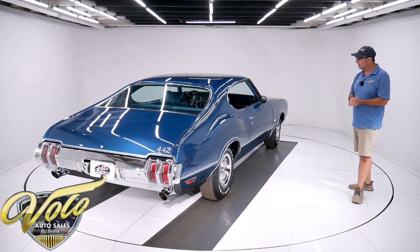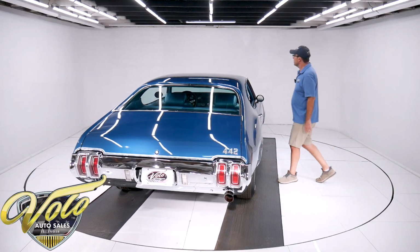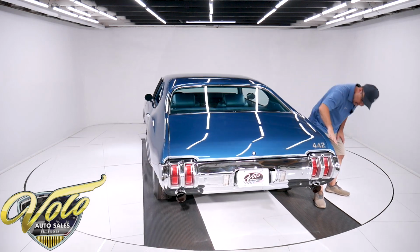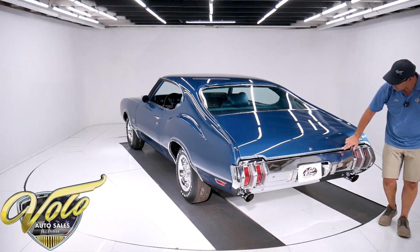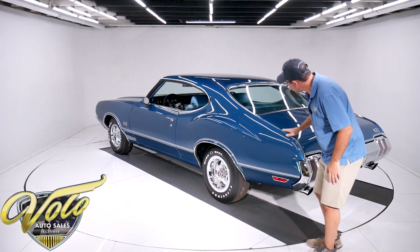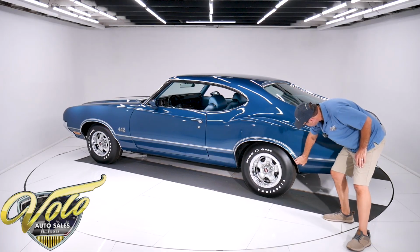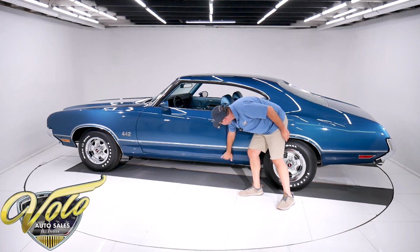Now the body, it's killer. Fit and finish is amazing. Looking across the roof, no issues, no damage, no body work showing, nothing at all to report to you. Corners of the trunks, no bubbles. This is all real nice. All of this is just outstanding. Absolutely laser beam straight right down to the bottoms. Body lines all nice, smooth, no bubbles.